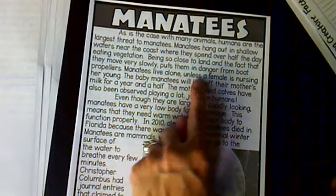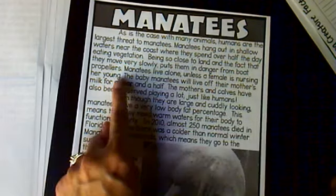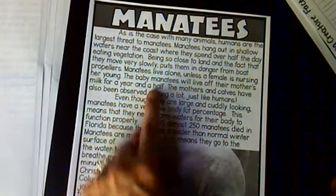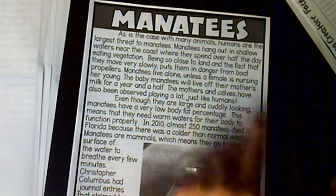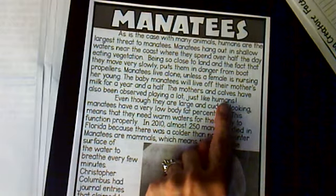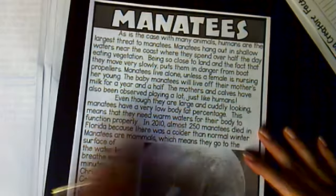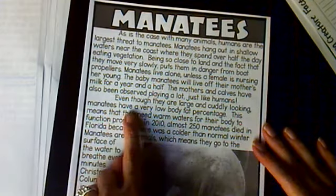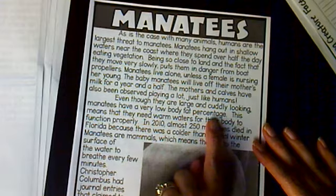Manatees live alone unless a female is nursing her young. The baby manatees will live off their mother's milk for a year and a half. The mothers and calves have also been observed playing a lot, just like humans. Oh, that's so cute. Even though they are large and cuddly looking, manatees have a very low body fat percentage.